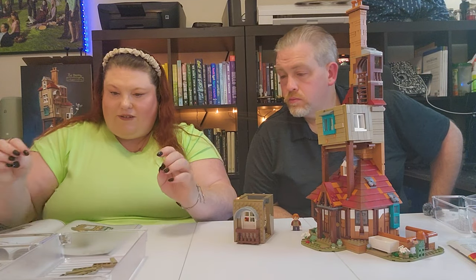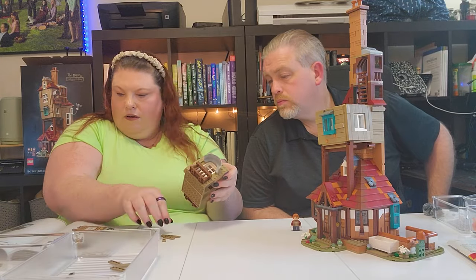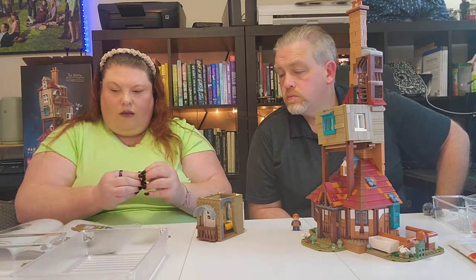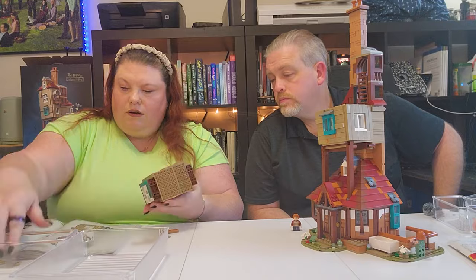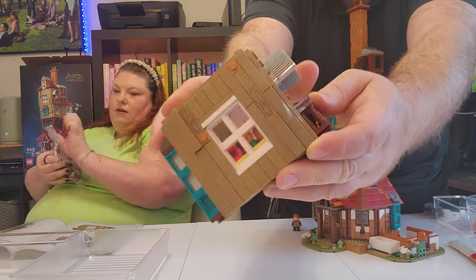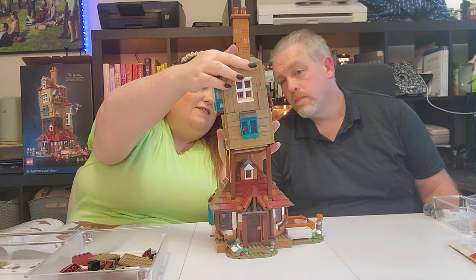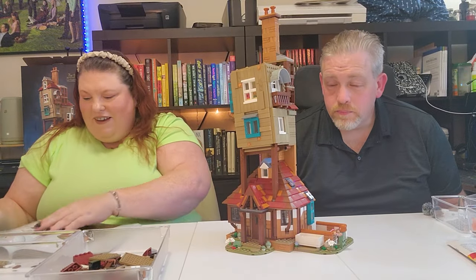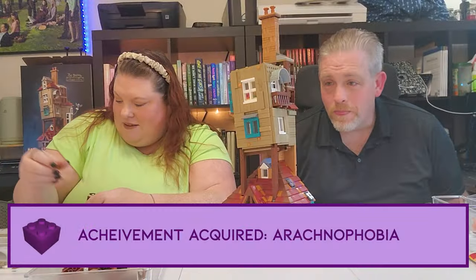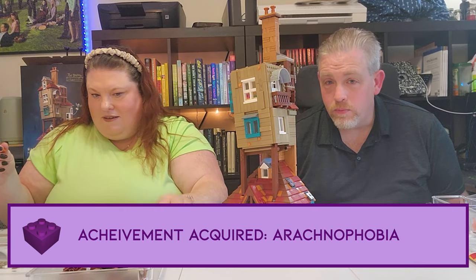And now we're going to do the front. All right, and that's the back part. One more back. He's stuck in his room too. Yep. And all he has to look at is a spider. Now we know why he has arachnophobia. He's right next to the spider room.